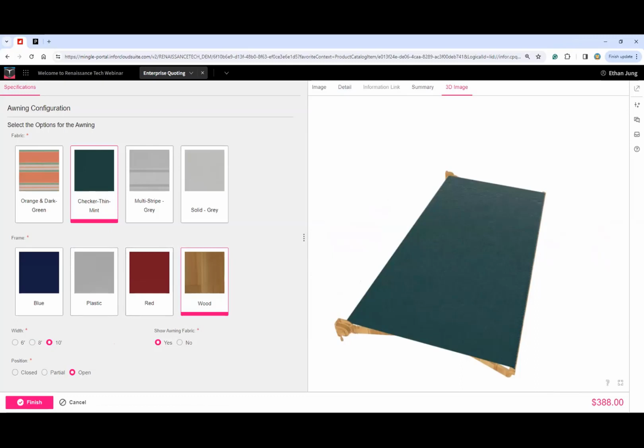Now the awning really demonstrates how easily you can design your product in 3D for your customers. It takes, on average, a non-CPQ user 73% more time to produce a typical quote or a proposal. And with Infor CPQ, I can create multiple versions of this quote so that I can copy, modify it, again, without losing the original copy of it. And so I'm going to go ahead and finish this quote.